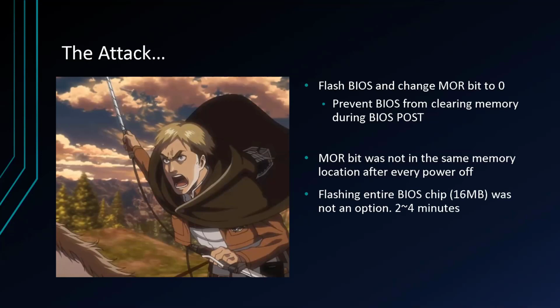So again, as mentioned, flashing the entire BIOS was not an option. It was like 16 meg, which took 2 to 4 minutes. By that time, the RAM chip would have warmed up, and most of the resident memory would have been gone by now.